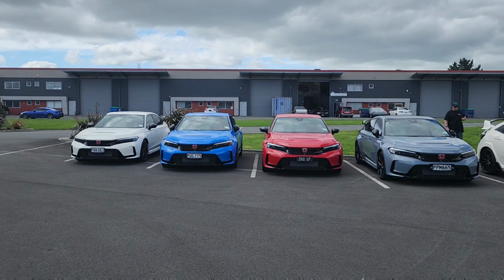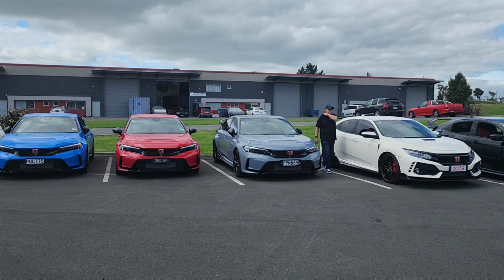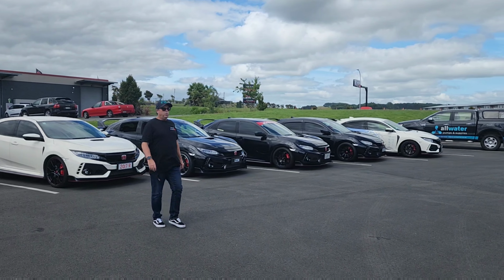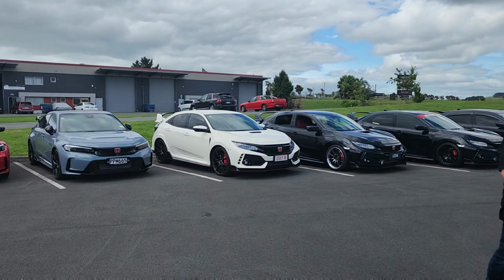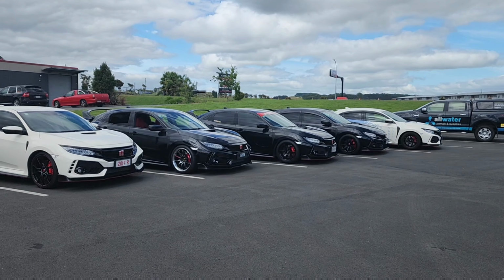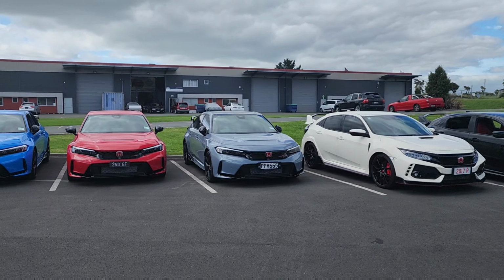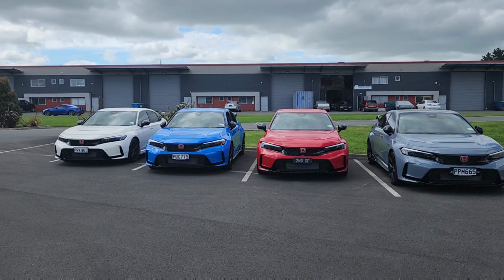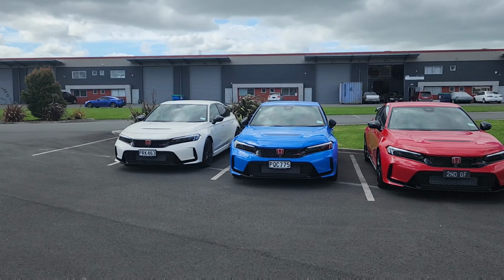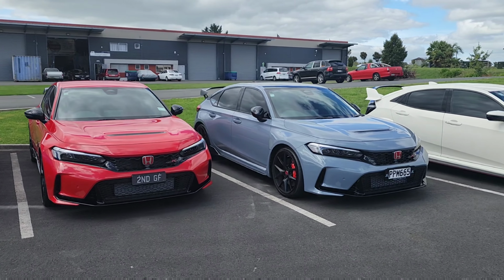So we're at Hampton Downs, looking at the lineup. We've got some FK8s and FL5s. Looking pretty good. So we've got five FL5s, two white and three black. And we've got four FK8s. The championship white one's mine. Boost blue, the red one, and Sonic gray.